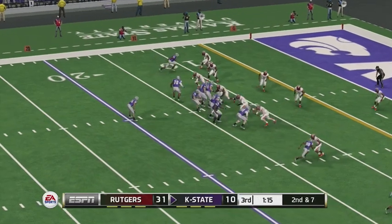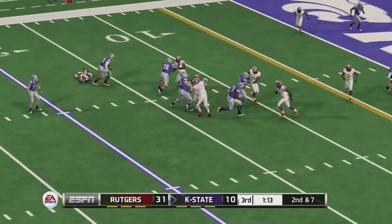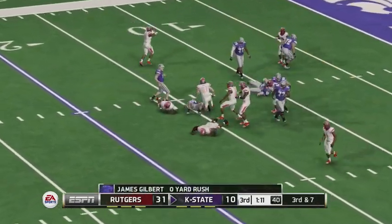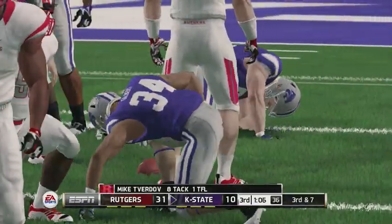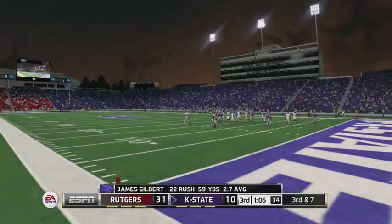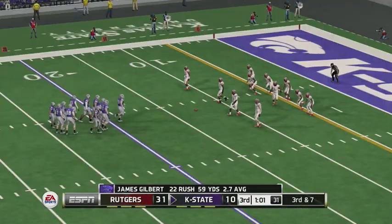Runs it, and he's stopped short of the line of scrimmage. No gain on the play. That makes it third. This is the 13th play of this drive.